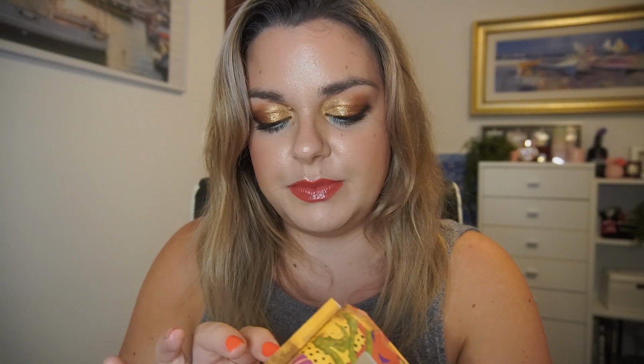Next up is for Gemini. So this is a yellow shade. So I've been working on the Nomad Cartagena Magic palette, and this is the shade that is called Persegue Suenos. I feel like I always say that wrong. It is a beautiful shimmer. Unfortunately, I've only used this once this month, and I don't have a pan.